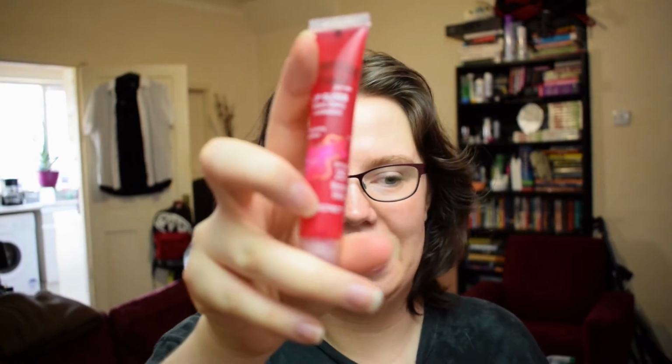It doesn't feel very lip glossy the way I've been wearing it. It's actually been feeling quite nice. I like the taste, I like the scent. I really like that it has SPF 25, and I like that it comes in such a large, generous size. So I actually quite liked having this while I was a bit wary of it at first. It's actually been quite a nice little item to have.